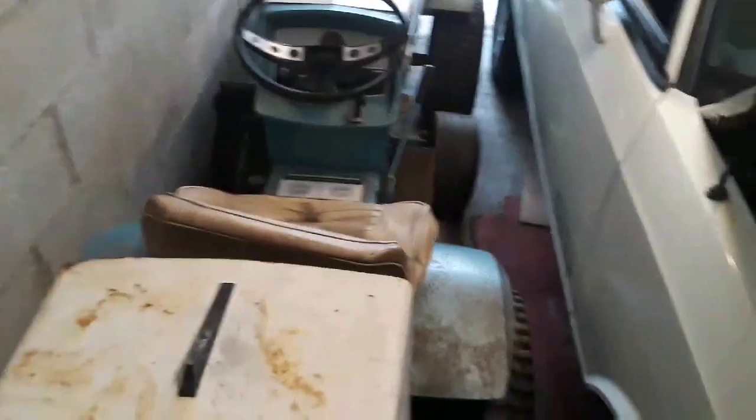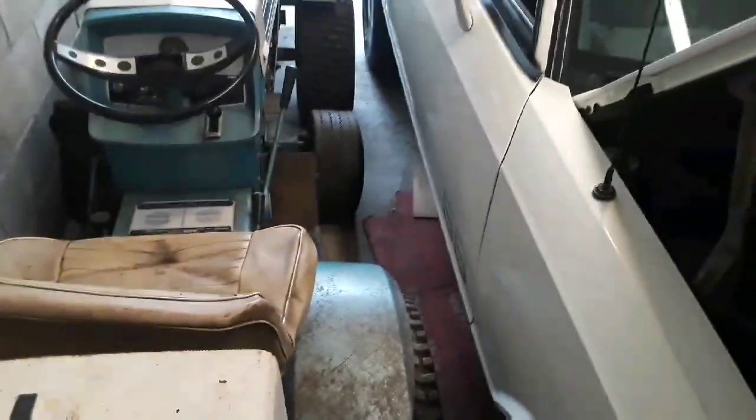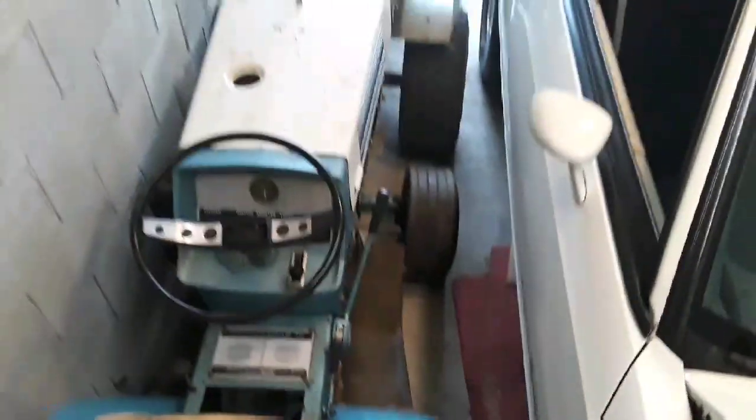I think I got to a point where it doesn't steer. It steers okay this direction. I can't steer it, it's up against the wall. But it only steers like maybe a little bit to the right. So there's something going on with the drag link or the geometry of it, or I have no idea. But that's just a little update.